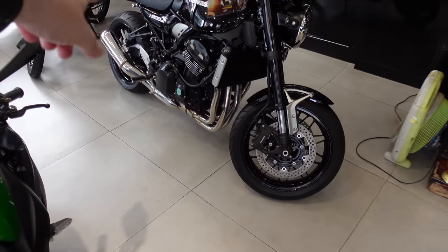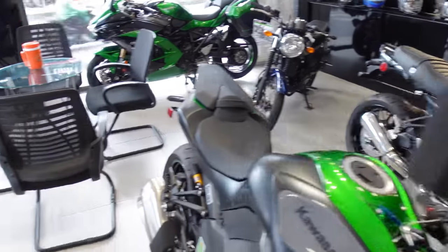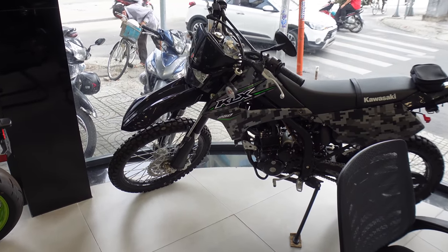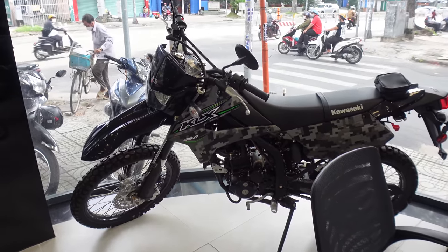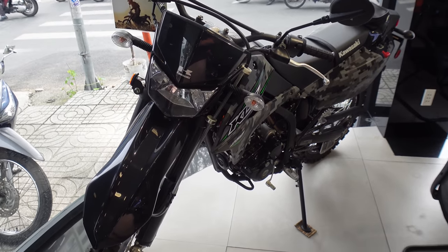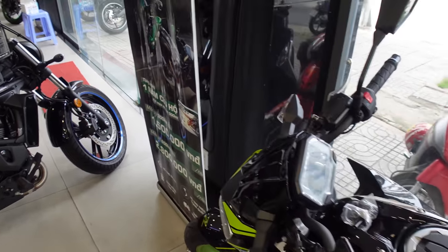And how much is the 900 RS? 440 million for a Z9. Gotcha. What do we got here? And then how much is the 250? 157, that's not bad at all. It's actually a good deal. KLX. This is what I would choose if I was cruising around the country probably, because there's lots of muddy roads if you really want to go exploring. Then how much is the 650Z? 205. So that's not bad either.